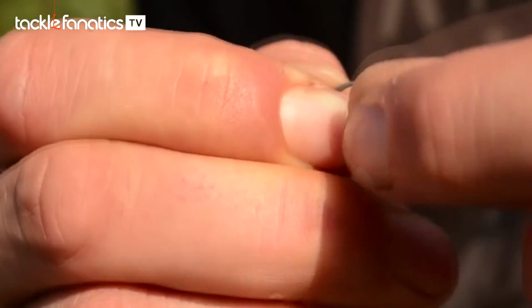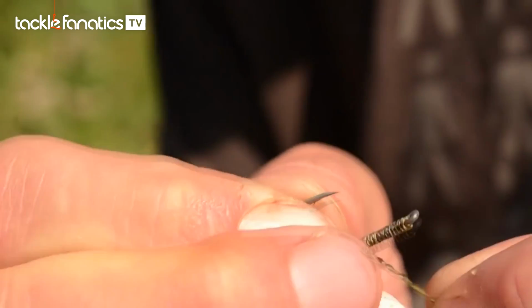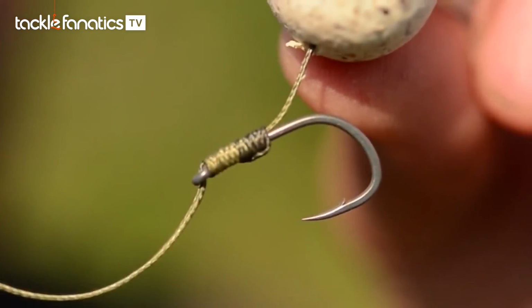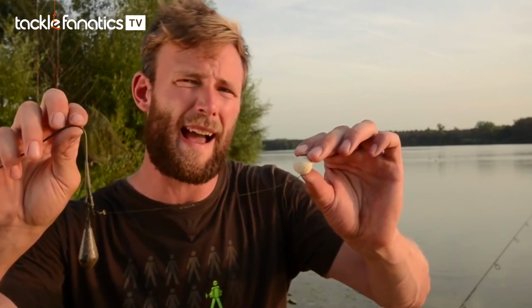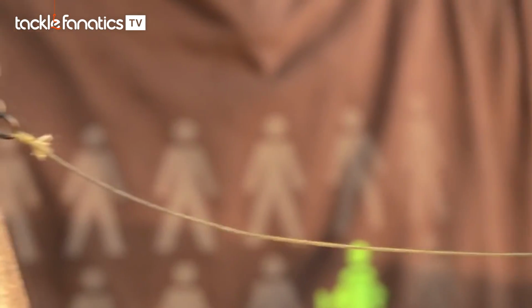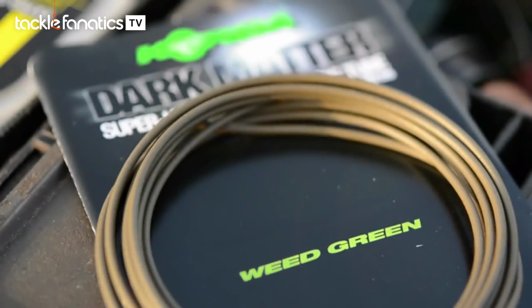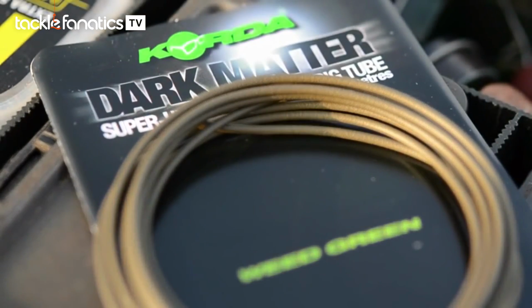That allows the hair to exit exactly level with the point, and I find that when I use it in this way, I lose very few fish. The rig itself is probably about 8 inches long and tied directly to a hybrid lead clip. Tail rubber onto the back of that, and again the dark matter tubing, very supple, very heavy, and helps to keep the immediate area around the hook bait pinned to the bottom.